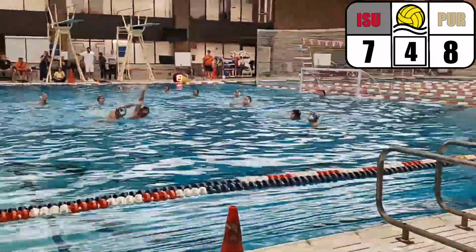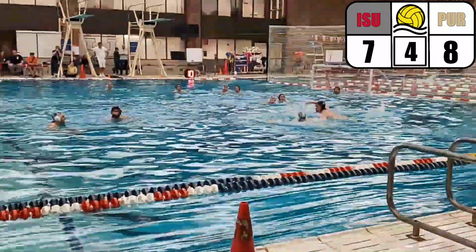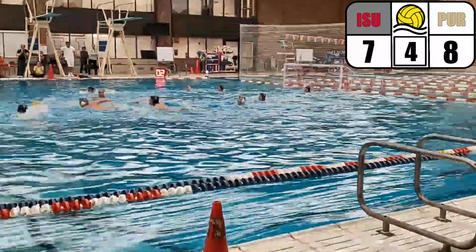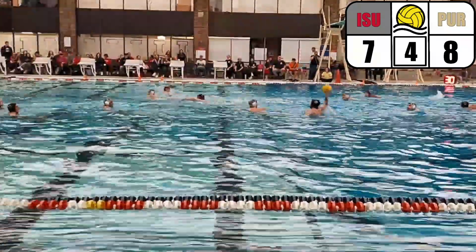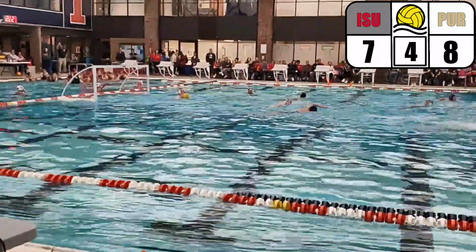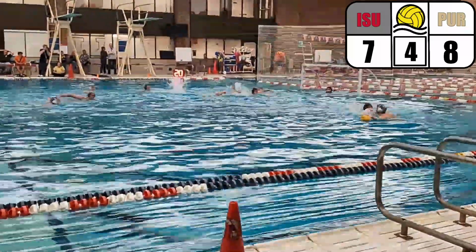Alice has got it, number 9, passes into Devin, number 11, in the set, and he passes it back out to Sam on the right wing, back to Devin in the hole, and he's trying to turn, loses the ball. Oh, and he turns it over, back to ISU. Good steal by 3. Back to Purdue. We're down to a minute and 20 left in the game, still nursing a 1-goal lead.